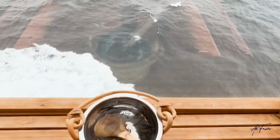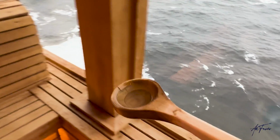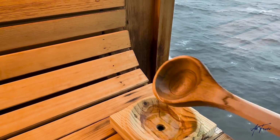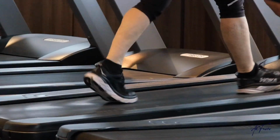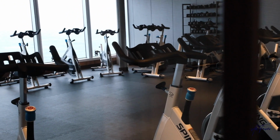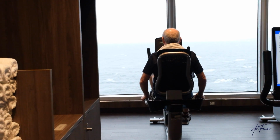There were separate men's and women's sauna areas, which I always found to be empty. I routinely enjoyed my time in the sauna alone as we sailed away from various ports. The fitness center was right next to the spa and one of the largest gyms I've ever seen on a cruise ship. Great equipment and very well maintained.